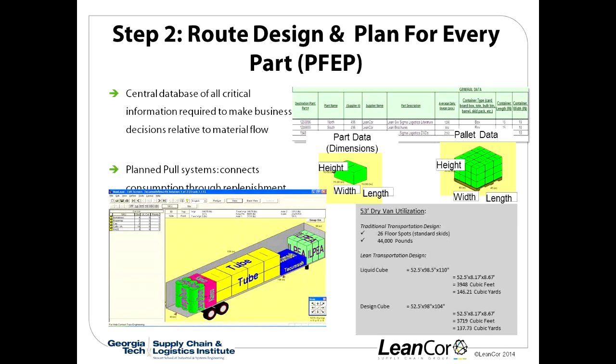But other things that will eventually go into a plan for every part could be your mins and maxes. It could be your supermarket. It could be your quantities on hand and planned versus actual, and all kinds of great things where the packaging file can expand into a plan for every part, essentially. So you just see some different cubic utilization recommendations.